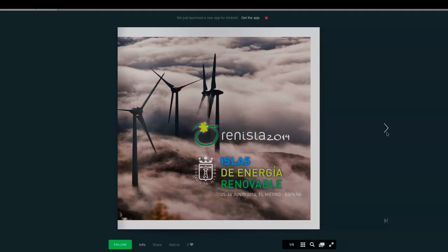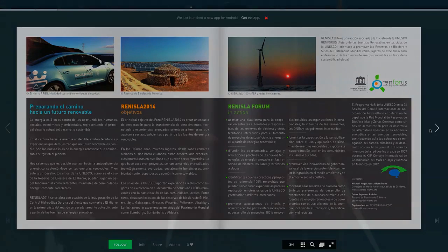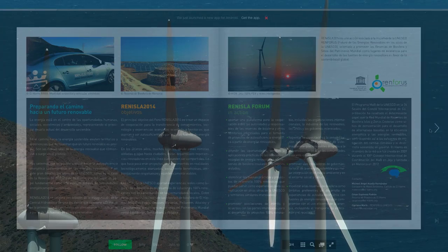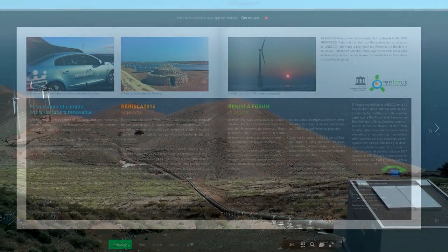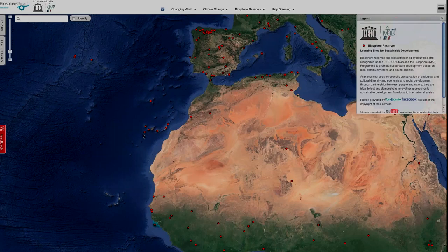We will be hosting the RENISLA 2014 international meeting to bring together the experiences of islands and regions following a 100% renewable energy model, with the aim of promoting this concept in other biosphere reserves and also World Heritage Sites, further deepening the commitment to fight against climate change.